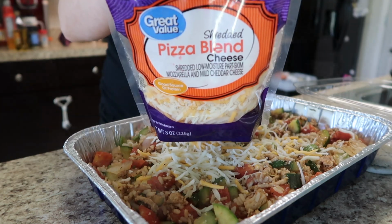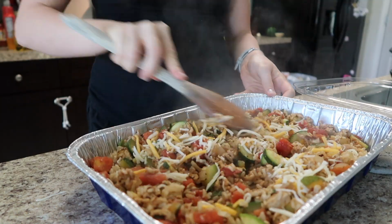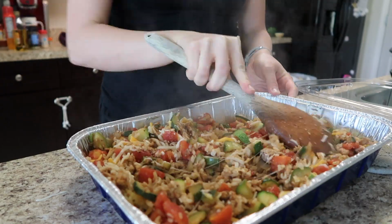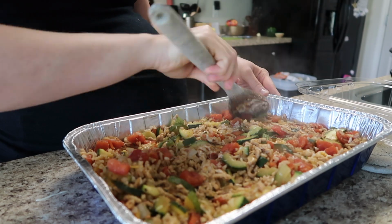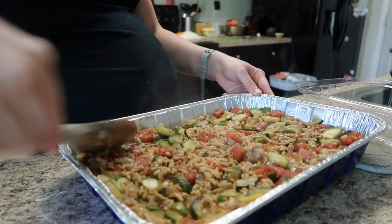It just sounded good. But again, you can add whatever kind of cheese you want and mix it up. And this is actually gonna be mixed into the casserole as well. And then afterwards, you're gonna sprinkle some more cheese on top.